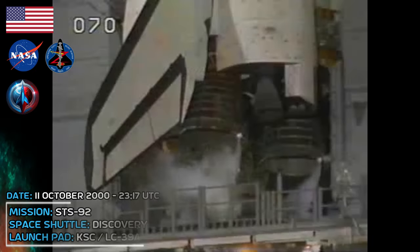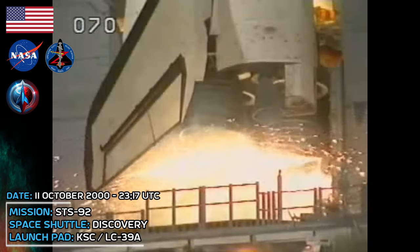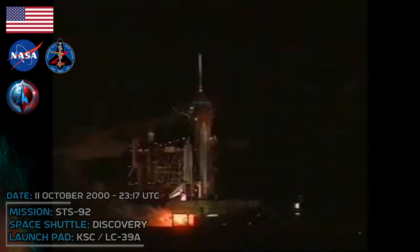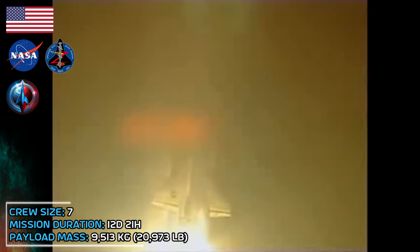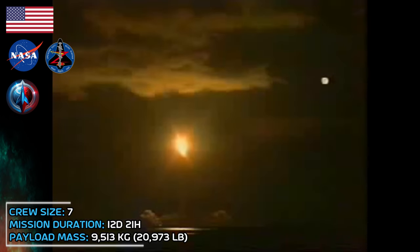12, 11, 10, 9, 8, 7. We have a go for main engine start. 4, 3, 2, 1. Booster ignition and liftoff of Discovery, making shuttle history and building our future in space. Houston now controlling. Houston. Roger, roll, Discovery. Discovery's roll maneuver is complete.